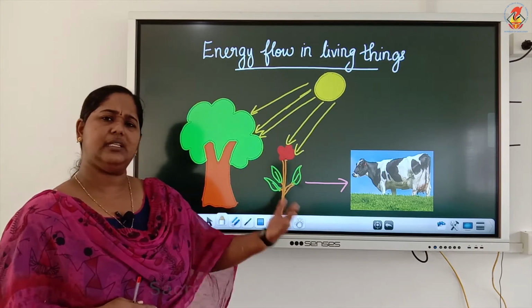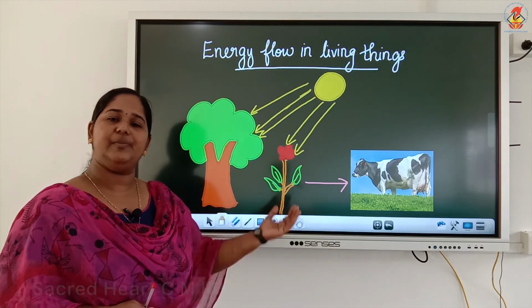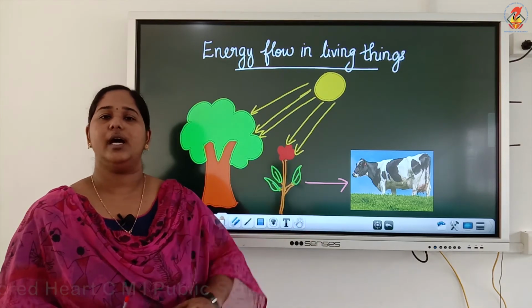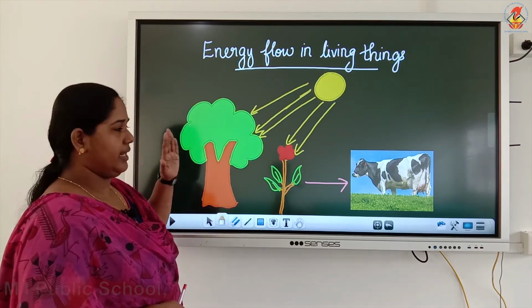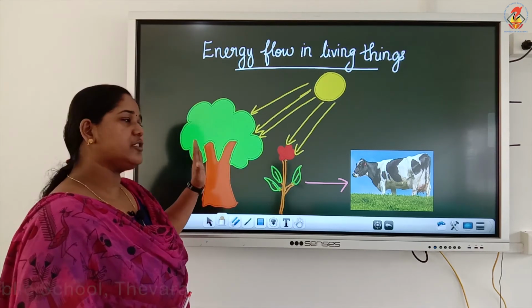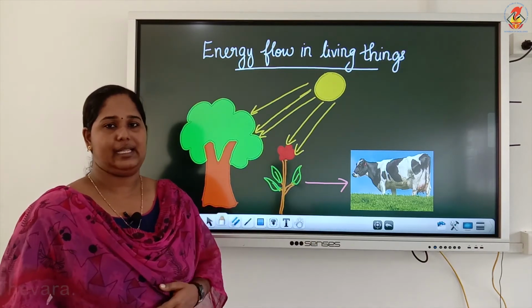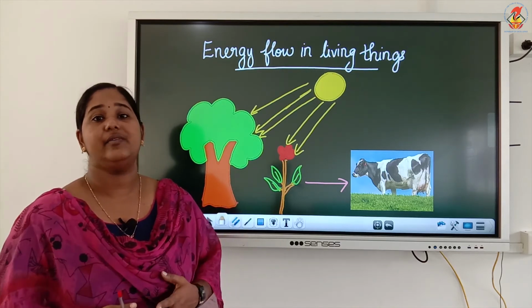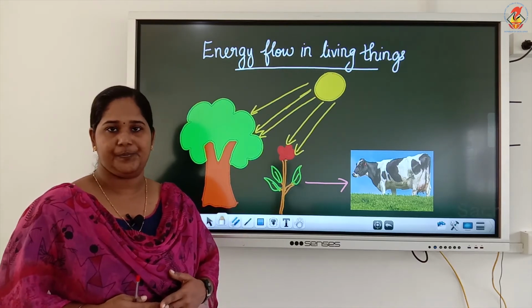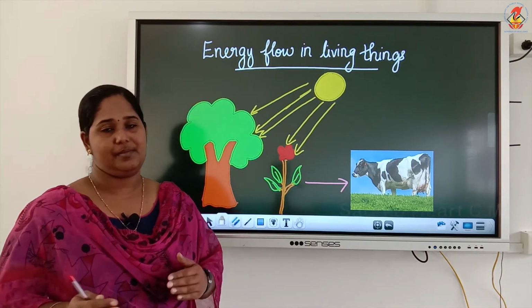So suppose they are eating these animals which have eaten these plants, that solar energy will be transferred from this animal to the human beings also. So from the sun, solar energy is trapped by the plants, and that is transferred to animals, directly or indirectly. This is how energy flow takes place between the sun and the other living things on earth. And there is a dependence between plant and animal life.